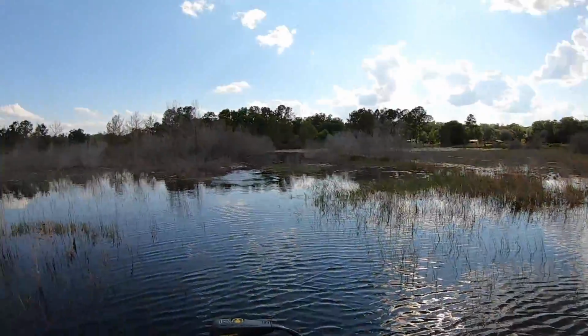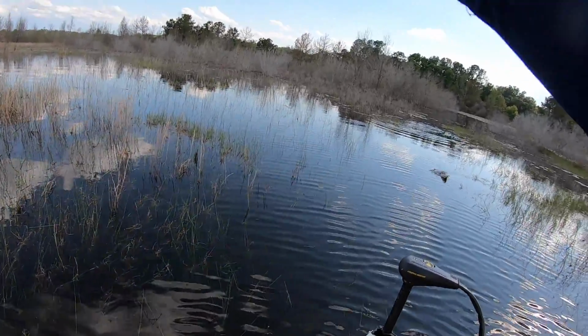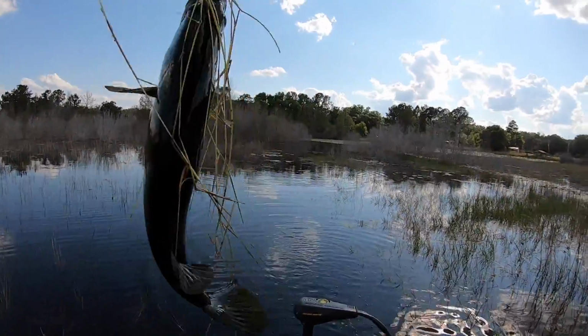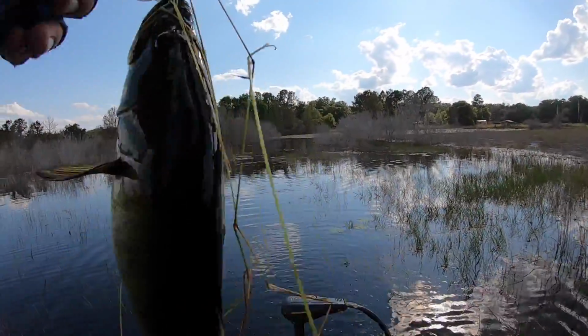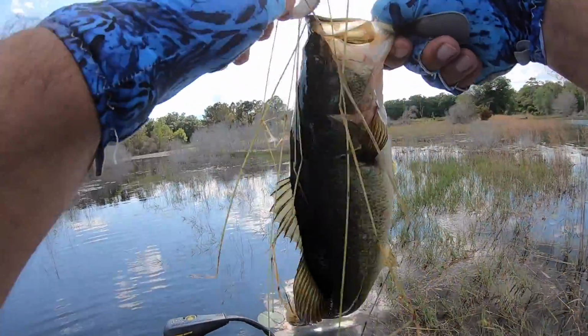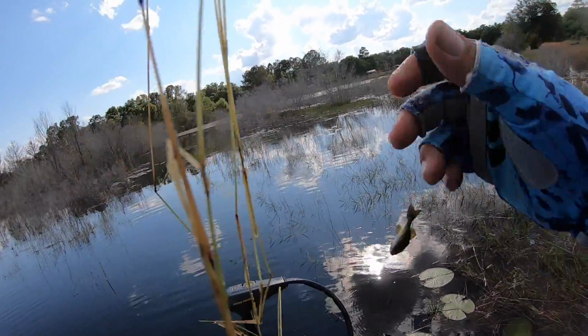Here we go. Oh, stay on. Is he still on? Yeah, he's still on. There we go. Oh, he's not a huge one. But he's another bass on the runkle. This is just so much fun. So much fun. Check that out. Healthy little guy. Little male, probably protecting beds.